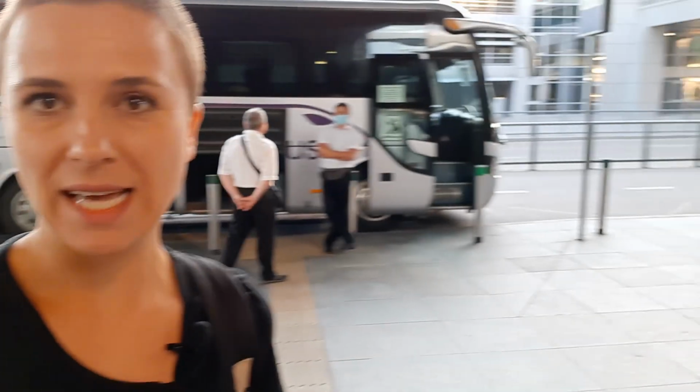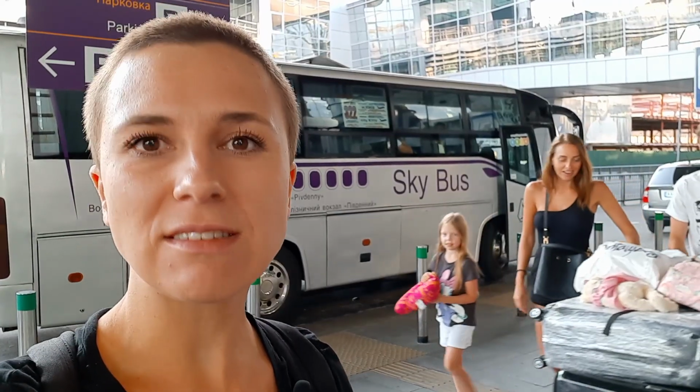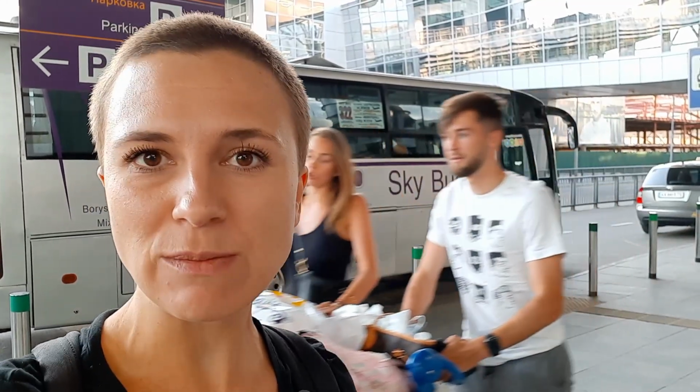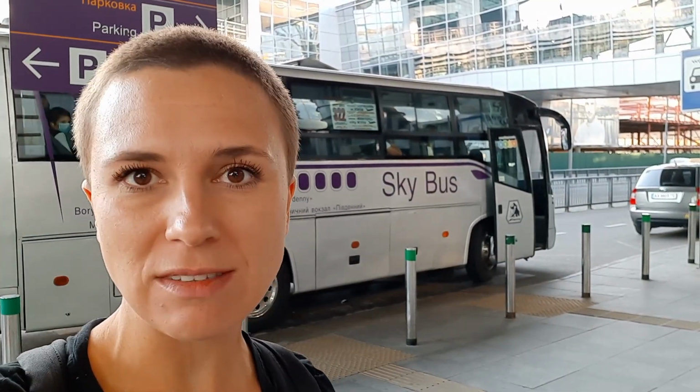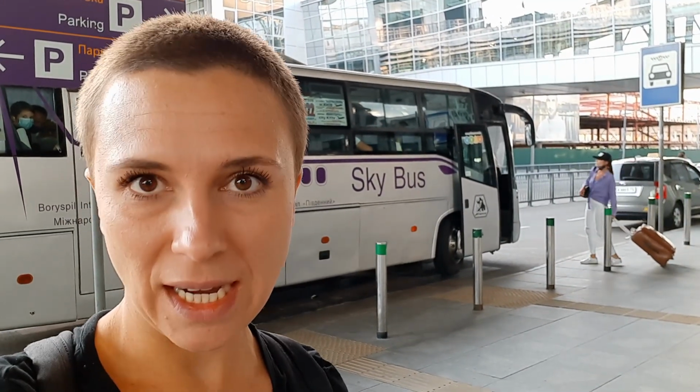Okay, so let's imagine you arrived, you went outside of the doors and you have basically several options how to get to the city. Option number one, on the opposite side from the exit from the airport, you've got the Skybus. That is the intercity bus that connects Boryspil airport and the railway station of Kyiv. If you have a hotel somewhere nearby, that might be an option for you. The price is 100 hryvnias.